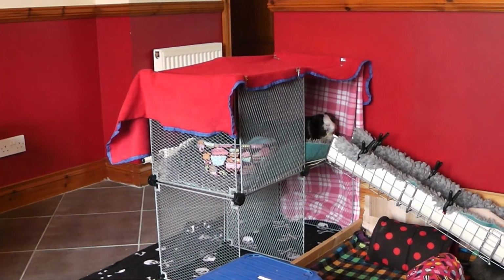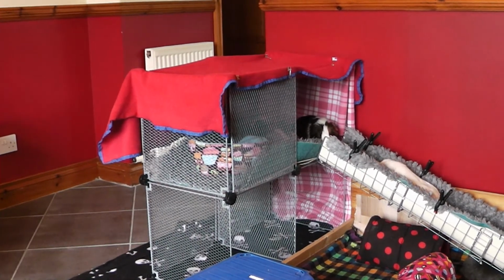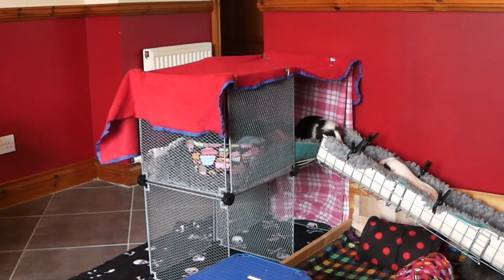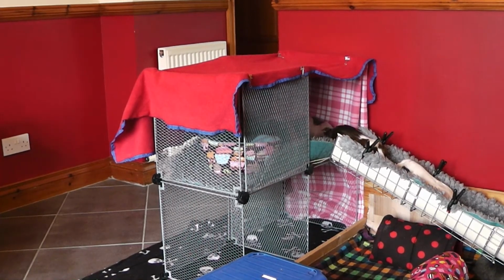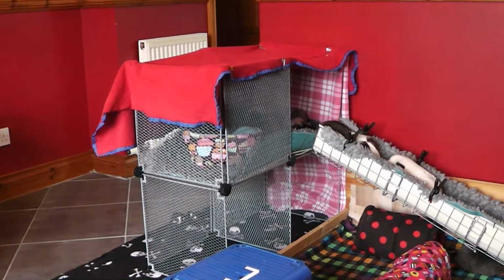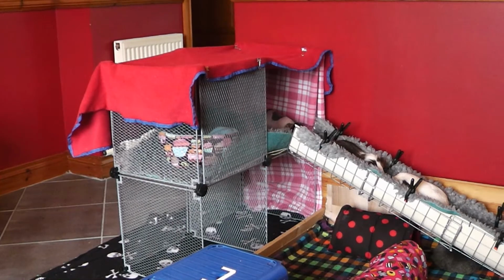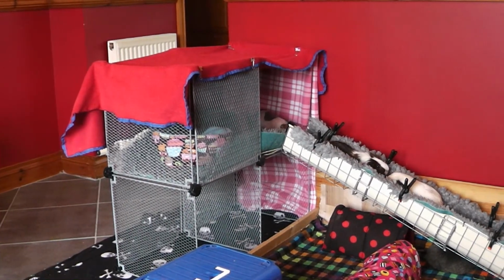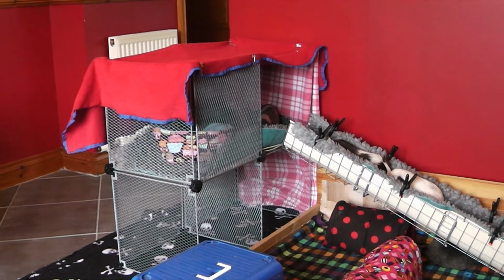But it turned out that Molly was actually really good with the babies. She would lie at the top of the ramp and block off the passage for the babies to walk down the ramp, you know, until they were bigger. So she really protected them. And Bonnie actually did the same. So that's why I'm so happy to see Bonnie go up there, because she was really good with the babies as well and really protective. So it is so nice to see her go up that ramp again.